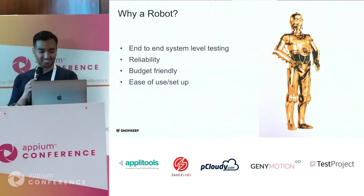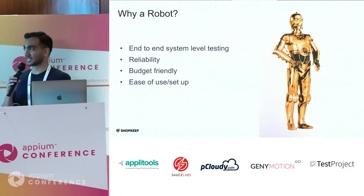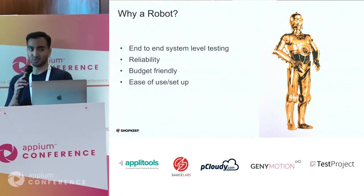Okay, so why a robot? So we wanted something to give us end-to-end system level testing, which we didn't have with our old code. We also needed something to be very reliable because we needed to pass nightly regressions. We also wanted to be really budget friendly because no one in our organization really knew what we were getting into, and we wanted to prove that we can do something and it wouldn't blow our budget.